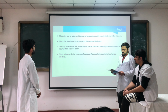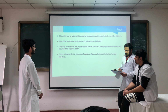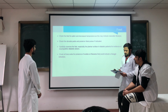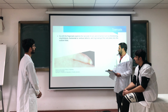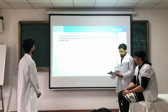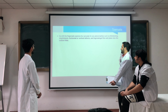Feet. Check the feet for pallor and decreased temperature, as this may indicate vascular disease. Check the dorsalis pedis and posterior tibial pulses if indicated. Carefully examine the feet, especially the plantar surface in the diabetic patient, for evidence of neuropathic diabetic ulcer. Check all the toe webs for the presence of scales or fissures that could indicate a fungal infection. Toenails. As with the fingernails, examine the nail plate for any abnormalities such as thickening, onycholysis, horizontal or vertical defects, and ingrowing of the nail plate into the cuticle fold.